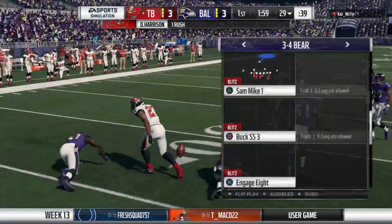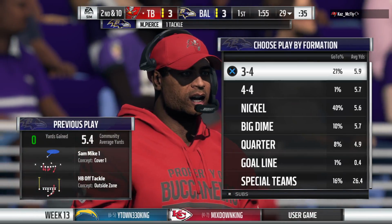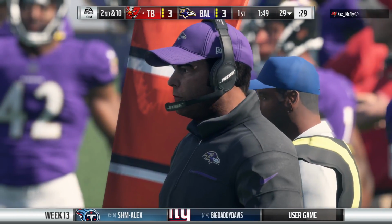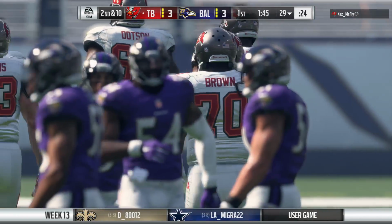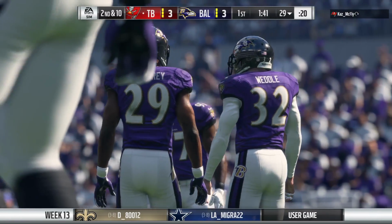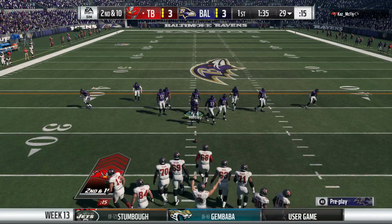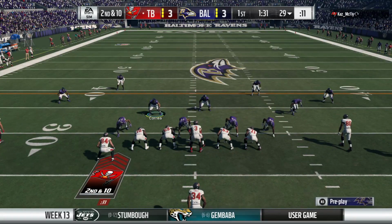We'll see. Looking to find a lane, but he can't. Reined in at the line of scrimmage. No gain on the play there. 2nd down. So 2nd and 10 here. Hurry up, here we go.